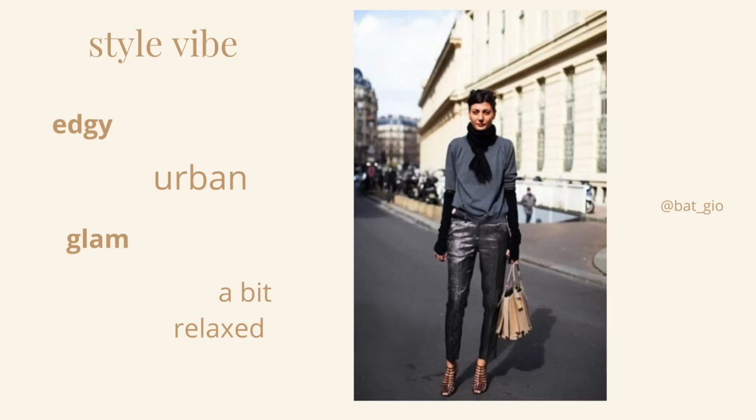So the first thing that I look at is what is the overall style vibe that this outfit is giving off. And definitely, I think there's an element of edginess in there with the layered long sleeve. I actually think those are arm warmers. Definitely the metallic gives it that edgier urban vibe. Kind of slouchy sweater, the cozy scarf. All of that makes it a little bit more relaxed and casual as well. But I'm gonna throw in glam because metallic pants.